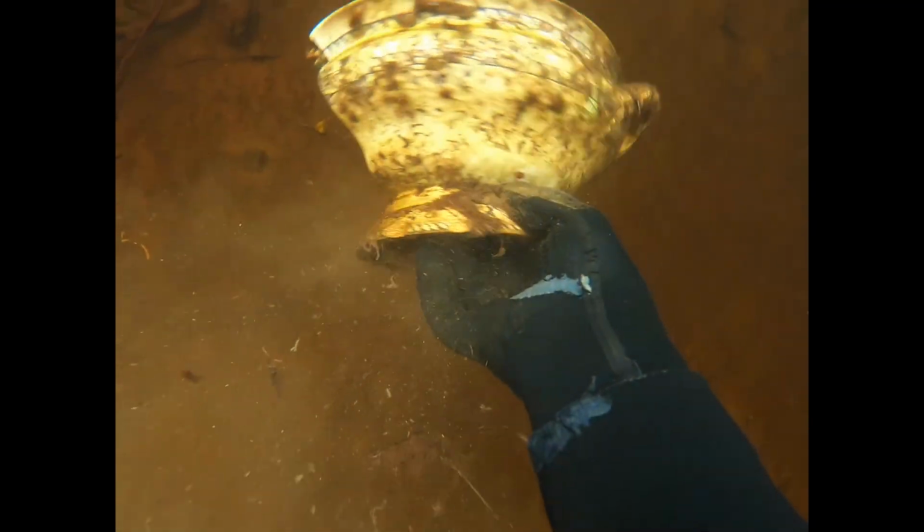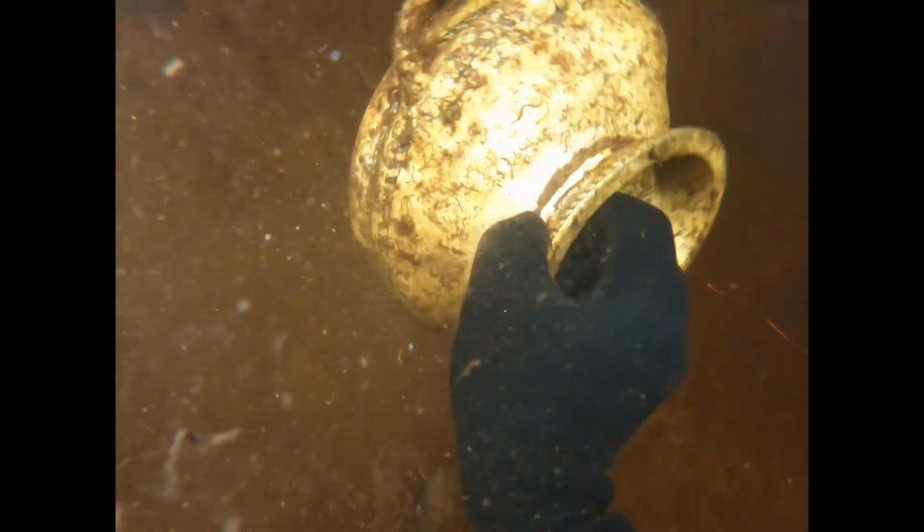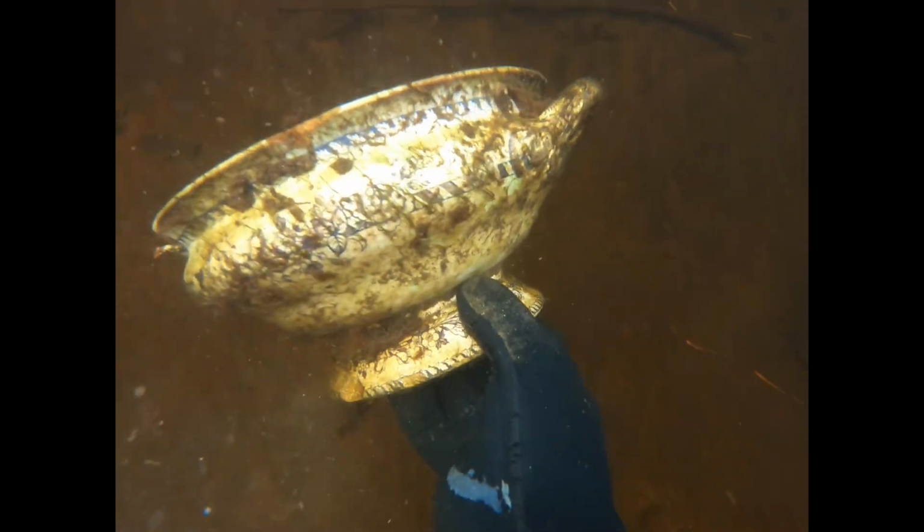Something catches our eye down there. It's a huge piece of Victorian tableware, some kind of serving bowl in this sort of classical Greco-Roman style, sadly half broken.